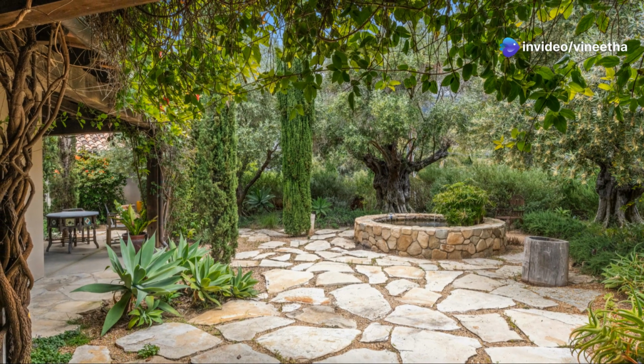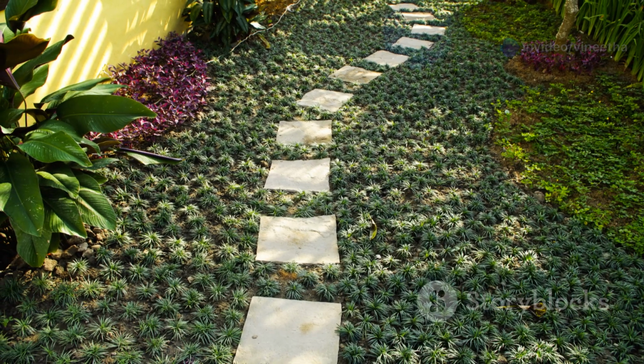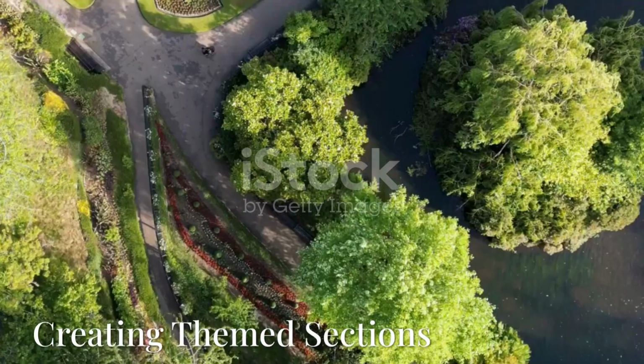Stepping stones are charming for meandering paths. Pathways define garden zones and make spaces feel larger. Think about the routes you take and how pathways enhance that experience.